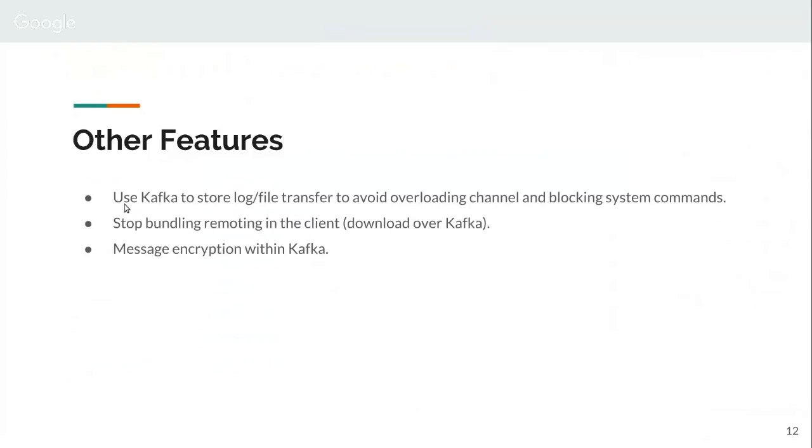The first one is we want to use Kafka to store the log file transfer to avoid overloading of the channel and blocking of system commands. Another thing is we want to stop bundling remoting in the client, and we can share some message encryption within Kafka. But yeah, these are other features which might be good.